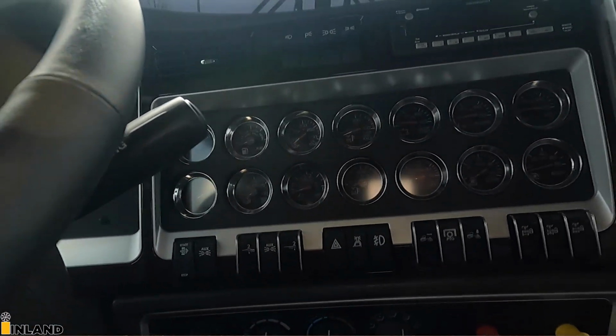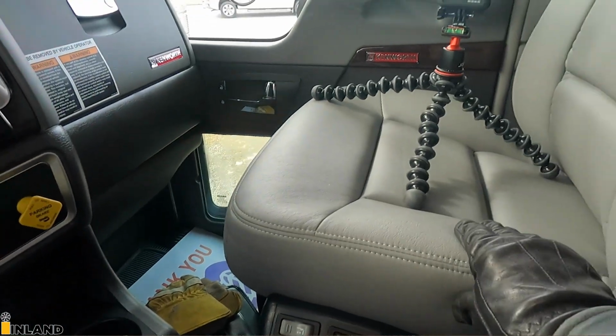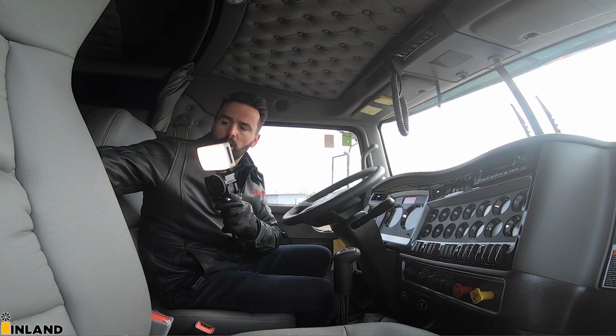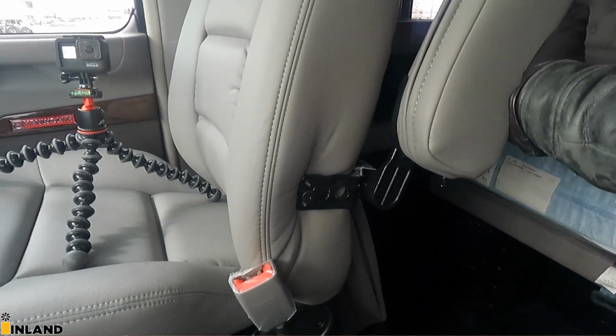So what else we got here? We got the Sears ultra leather seats. So those are the nice wider seats. And then we got the stowable armrests as well right there.